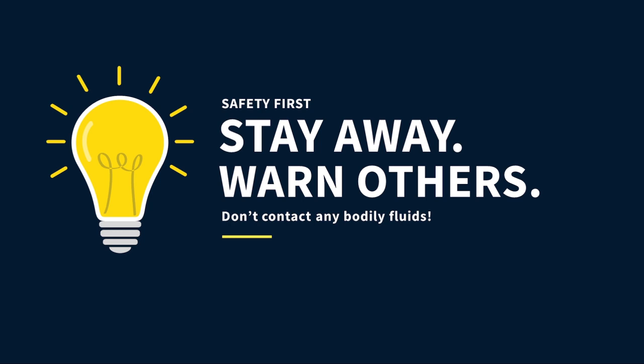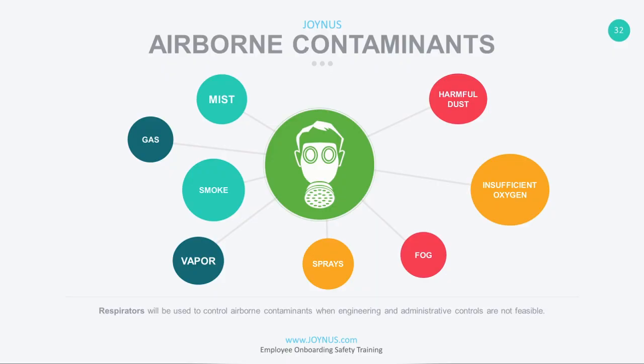If an exposure is suspected, any employee should immediately wash exposed skin surfaces with large amounts of soap and warm water. Rinse exposed mucous membranes with large quantities of warm water and report any actual or suspected exposure incident to his or her supervisor.